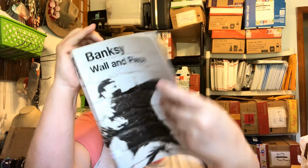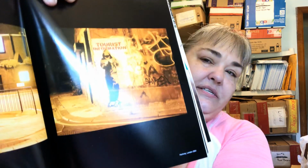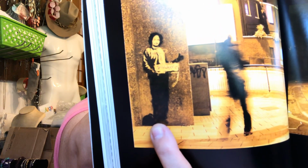Like, okay, here's a cow he painted. But here's one of his works that he did just on the side of a building. I mean, and here's another one. It's a person just on the side of a building.